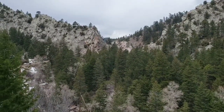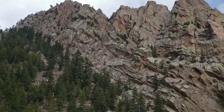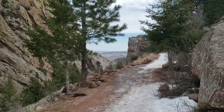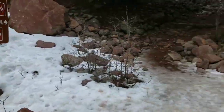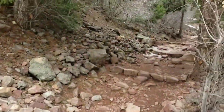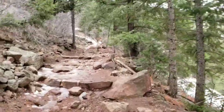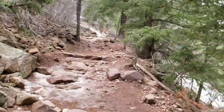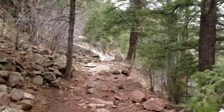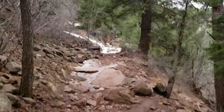Well, just started the hike and already getting beautiful views. Didn't take long. It's a beautiful canyon. But of course, I'm turning off the Fowler Trail here to start on the Rattlesnake Gulch Trail. And of course, right when I decided to put my spikes on, now the trail is clear. So this might be one of those days where I'm going to be constantly stopping to put on and take off these spikes. We'll see how it goes.